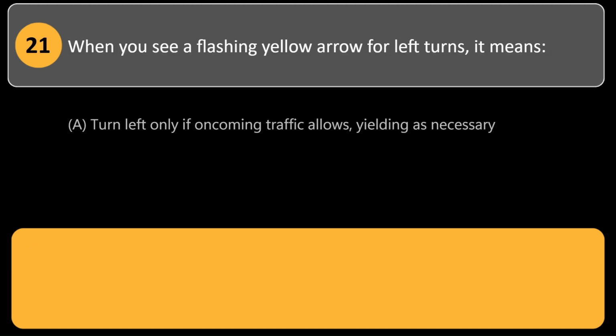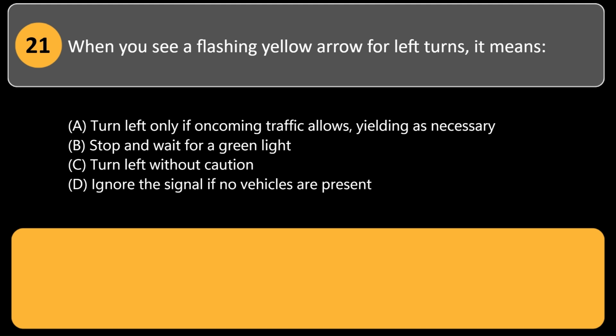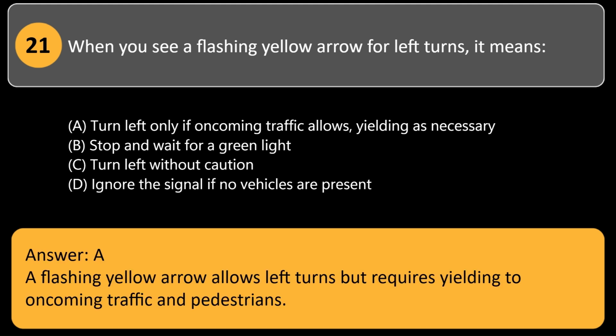When you see a flashing yellow arrow for left turns, it means A. Turn left only if oncoming traffic allows, yielding as necessary. B. Stop and wait for a green light. C. Turn left without caution. D. Ignore the signal if no vehicles are present. Answer, A. A flashing yellow arrow allows left turns but requires yielding to oncoming traffic and pedestrians.